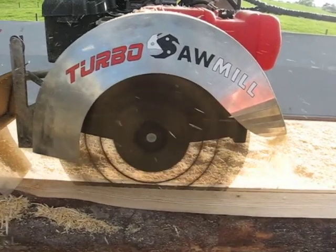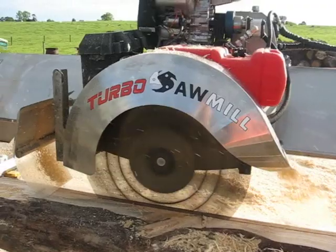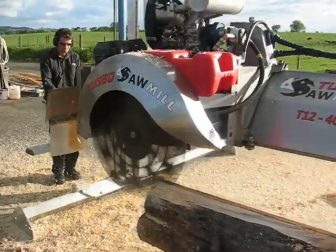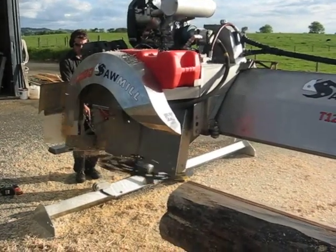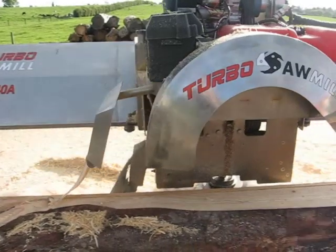Total access when loading logs and removing timber, unprecedented simplicity in design and operation, the awesome ability to adjust the taper for better recovery, and finally plus or minus 1 mm accuracy, are just some of the amazing benefits built into the new inverted T frame design.